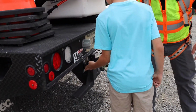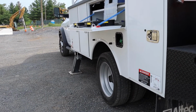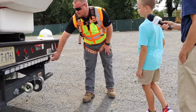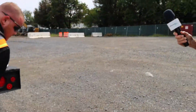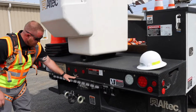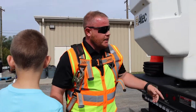Press it down. Yep. And then if you look out the side, the outriggers are coming down. There you go. Okay. All right. There you go. And then this one. See them come out from the side? Very cool. You want to make sure you're level right here. That'll keep us safe when we're up in the air. Okay. Very cool. And we'll go up.